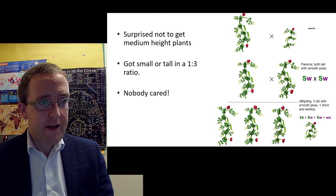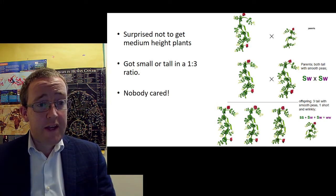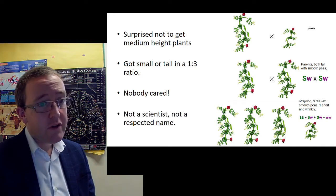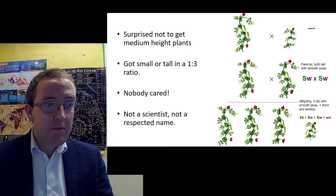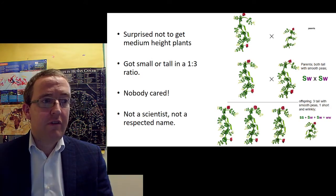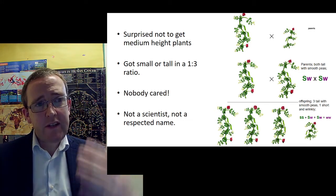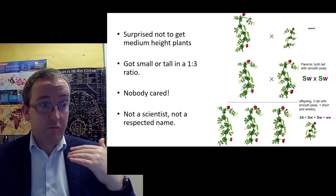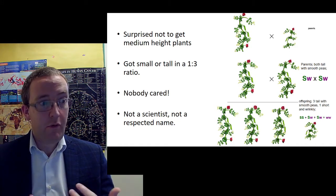So he wrote a load of letters to various botanical and scientific institutions, wrote a book on this, but nobody really cared. They were like, yeah, great, whatever, right? Because he wasn't a scientist, he wasn't working at a university, he wasn't a respected name, he was just some monk messing with his peas. So nobody really paid attention. They were like, great, you found some short peas. And that's often the way it goes with science, that important discoveries aren't realised for how vital they are until much after the time of the discovery.